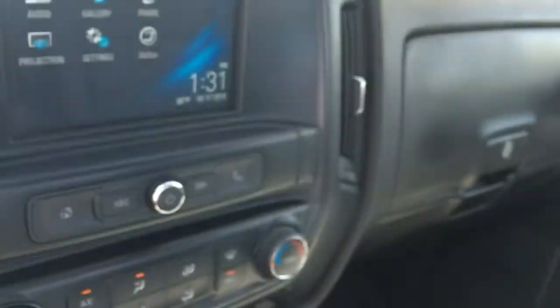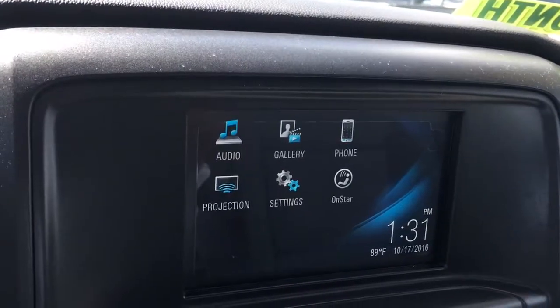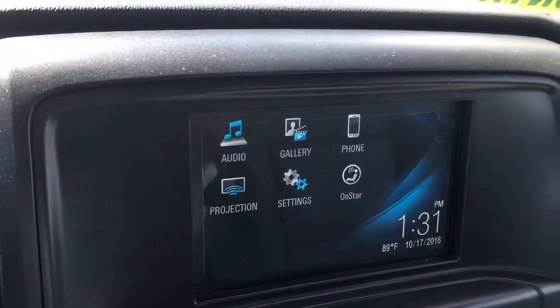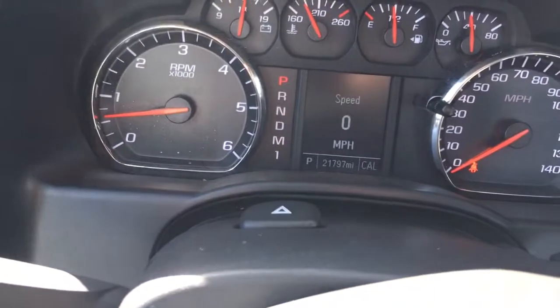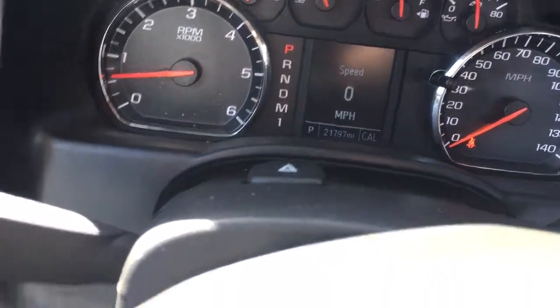Headlights, Bluetooth, OnStar, and it has the Apple CarPlay, AM/FM, two USB ports and an auxiliary port, cruise control, and only 21,797 miles on it, a lot of warranty left.